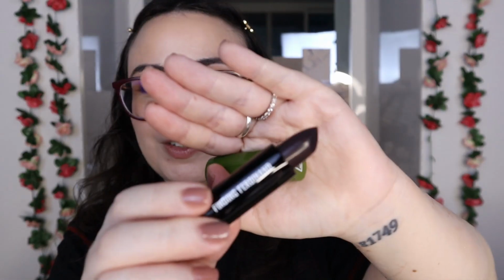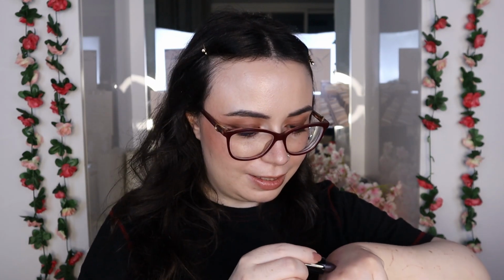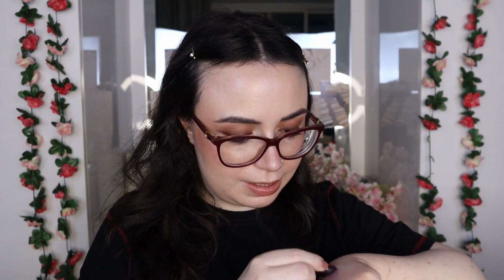Then we have Aubergine, which is the purple one. And this should smell like pear, like Asian pear. This also looks black in this light. Huh. No, it is a bit more purple, but you cannot see that. Let's see how this swatches. Oh, interesting. Okay, so this is very interesting. It is literally purple. Alright, so this is weird. I don't know how this will look on me, I have to be honest. It looks like literal purple from the rainbow.